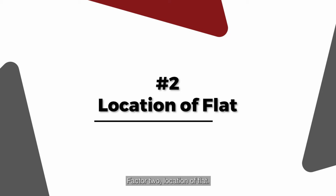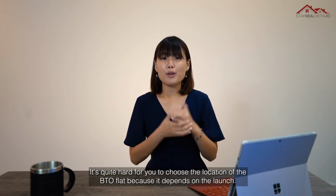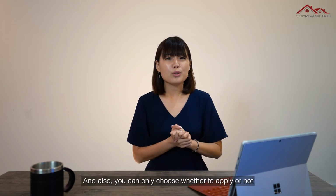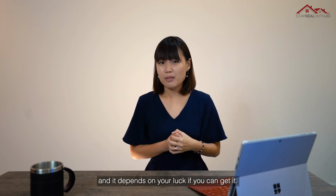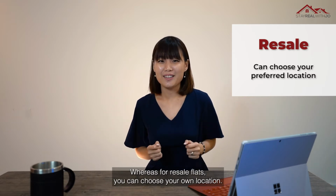Factor 2. Location of flat. It's quite hard for you to choose the location of a BTO flat because it depends on the launch. And also, you only can choose whether to apply or not, and it depends on your luck if you get it. Whereas for a resale flat, you can choose your own location.